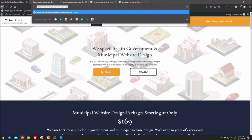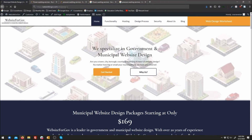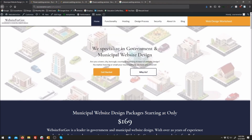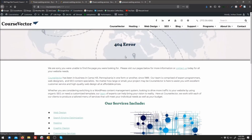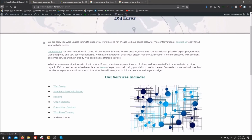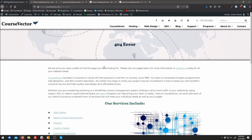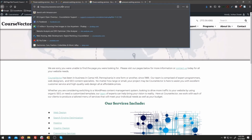For example, I'm going to go to this. We redirect on this site to our home page. I'll go to our course vector one. This is a 404. So we just say, hey, sorry you were unable to find the page you're looking for, but check out these, or contact us and we'll help you out. It's always good to have a 404 page on your site. But that gibberish URL that I tried to access, that's recorded.